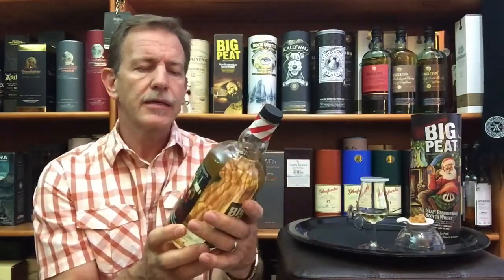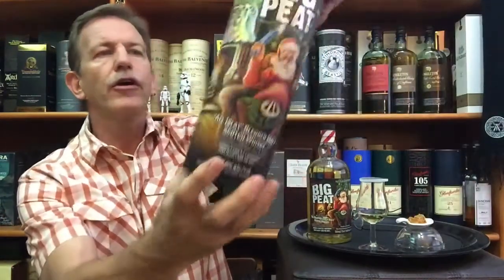It is the 6th Big Peat Christmas bottling, and the difference between this bottling and the previous 5 is that the previous 5 contained single malts from Islay, on the southwest coast of Scotland, of only Ardbeg, Caol Ila, Bowmore and Port Ellen distilleries, whereas this one contains single malts from all 9 of the Islay distilleries, the 9th of course including Port Ellen, which is currently closed, hence the 9 Christmas socks on the gift tube, representing each one of the 9 distilleries. This is the gift tube of this wonderful bottling from Douglas Laing, Big Peat Christmas 2016 edition.